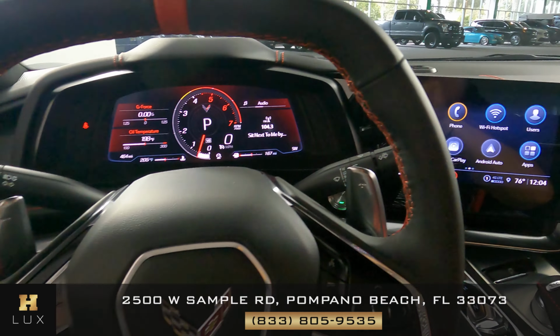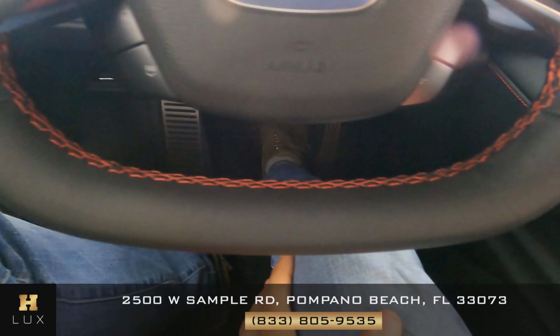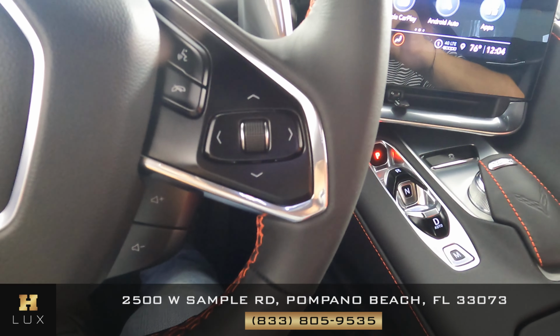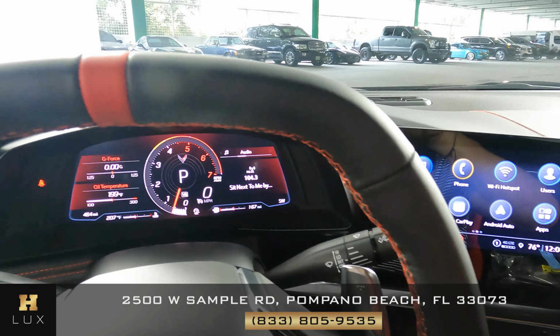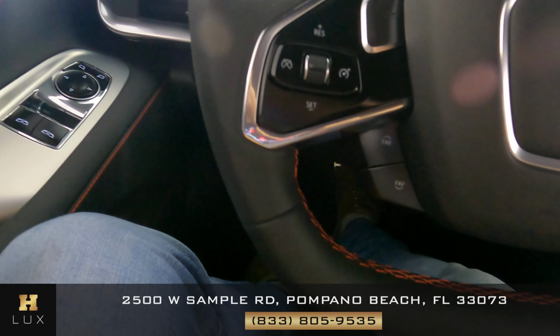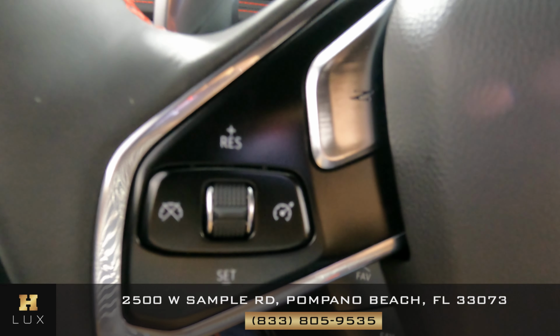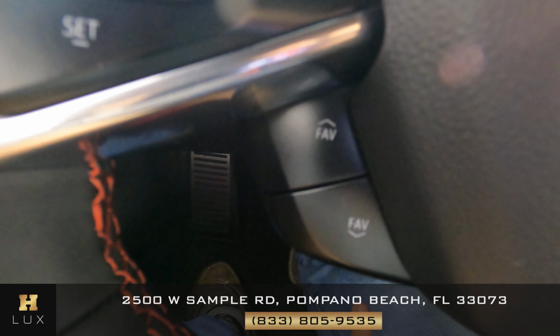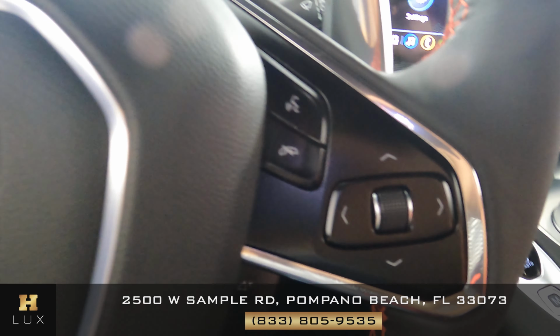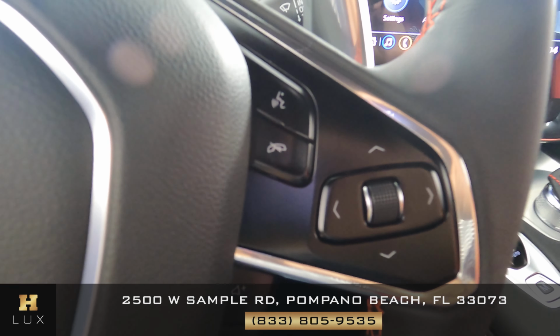And now I want to go ahead and show you the condition of the steering wheel, so let's take a look. We want to know if there's any tears, any scratches all around the leather, any sort of damage. Everything's looking perfect. What about the buttons? We want to know if there's any scratches on them. This side looks perfect. What about the other side? And this side looks perfect as well.